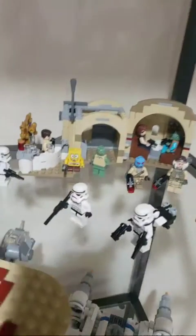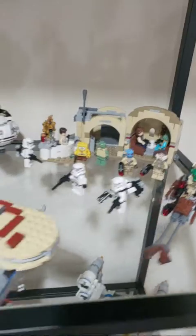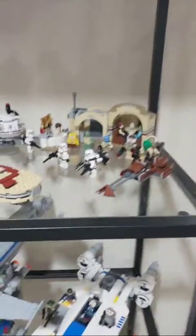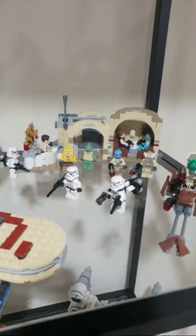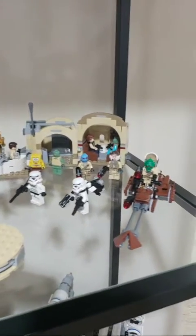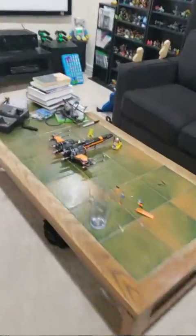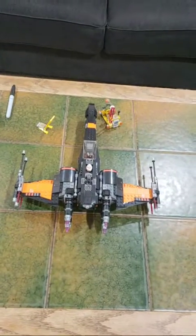What else? Nothing really new aside from that. Oh, I did decide to give SpongeBob a lightsaber and add him into the Mos Eisley Cantina scene. I just thought it was kind of cool. And I mean, who knows? There could be a SpongeBob and a Squidward somewhere out there. What else do we got? And then, oh, there's the Lepin Lego X-Wing that I'm going to sell for what I paid for it, like 25 bucks.